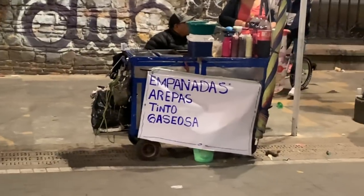So we're just walking around the streets of Bogota, drinking our drinks just made here on the street for us. Nobody cares, drinking out of little Dixie cups. It's amazing. They don't make the drinks weak around here either. No, they don't. Empanadas, arepas, tinto.